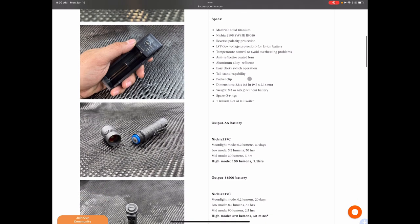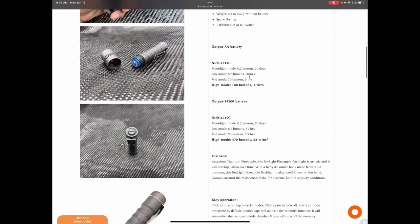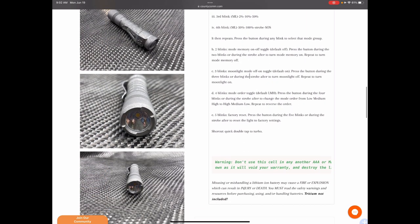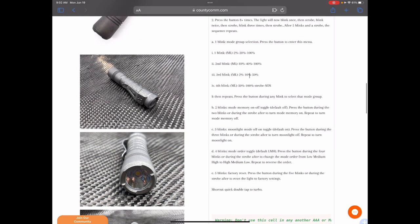Initia 219. Yeah. So this is just going to be a standard Raylite pineapple in that stonewashed titanium. There's all your settings.